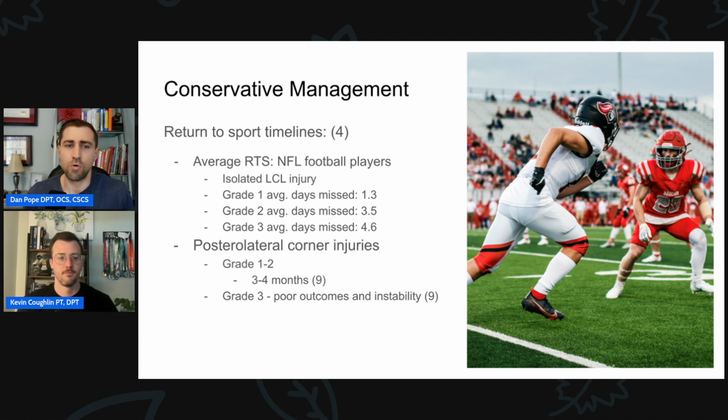So for posterior lateral corner injuries, grade 1 to 2, this could take 3 to 4 months, right? So now when the rest of the posterior lateral corner is involved, it's definitely going to be a tougher rehab. And from a grade 3 perspective, we've had poor outcomes in these patients as well as instability. So if you injure the rest of your posterior lateral corner, grade 3, we know these folks don't tend to do well conservatively. So it makes sense they are surgical candidates. So if you have a patient where you're considering that they have a posterior lateral corner injury, we're probably sending them back to the surgeon. If it's an isolated LCL, probably going to be a better outcome. Does that make sense, Kevin?